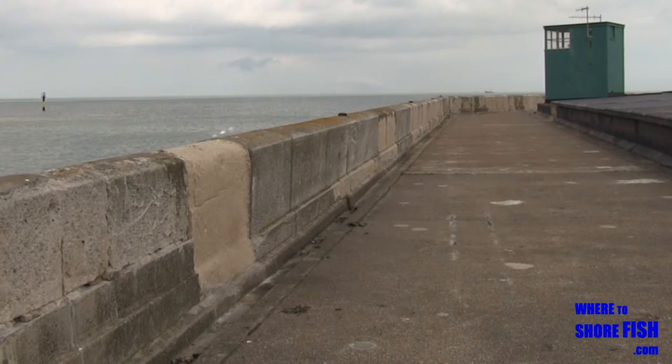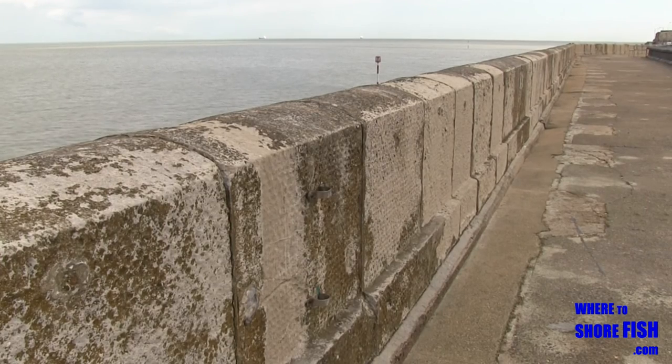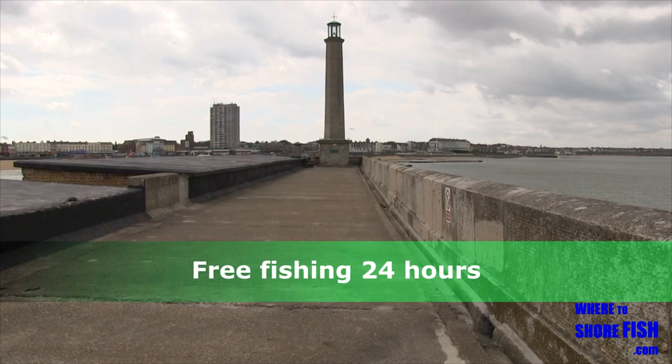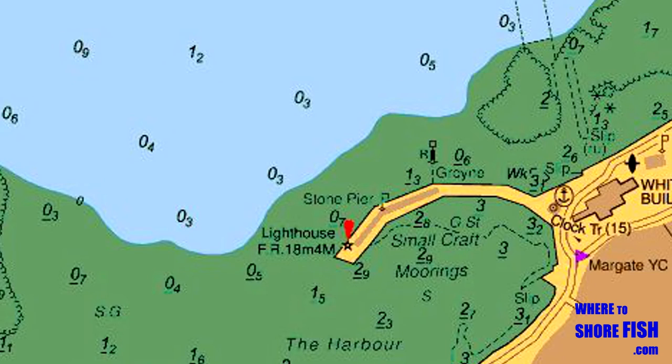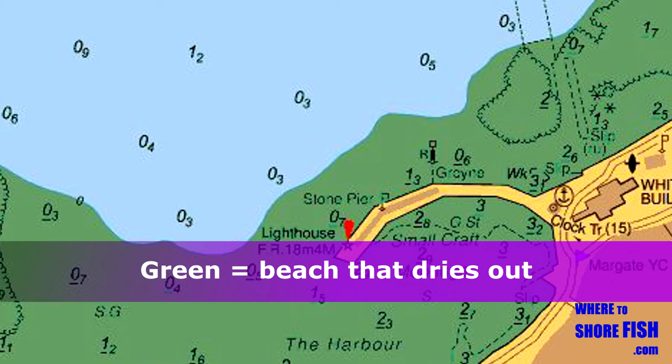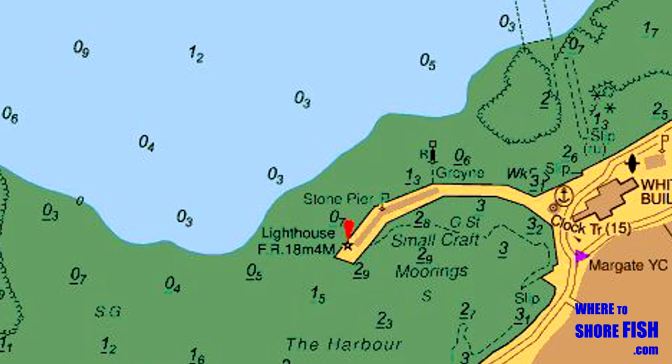The upper deck means you're now out of sight and out of the way. It also gives you fishing out to the open sea all along the wall. As you can see from the chart, the pier does dry out at low tide, so plan your trips around high tide.